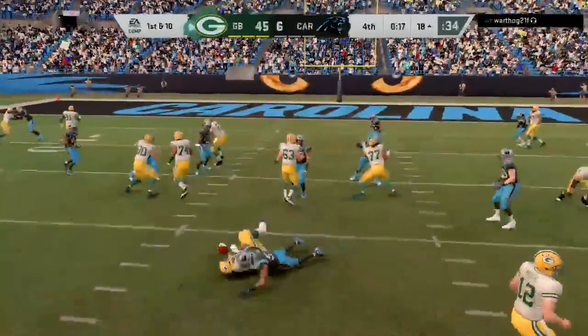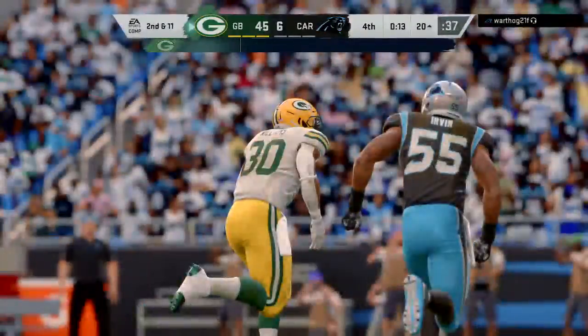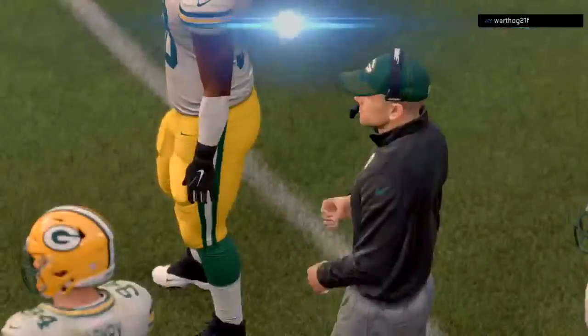They'll run it now out of the gun. And they go the wrong way here. Knocked back to the 20. It's a loss of a yard there, and it's 2nd down. Right there, 54, right there.